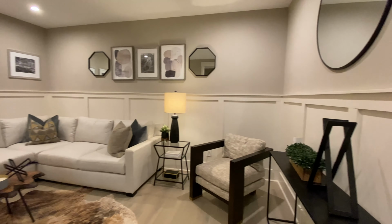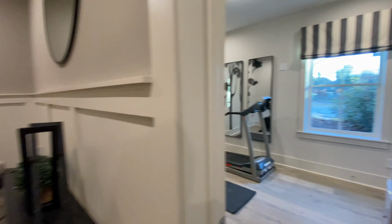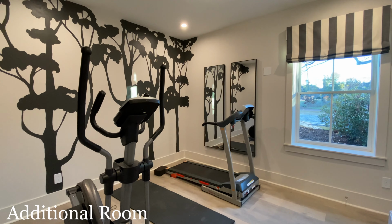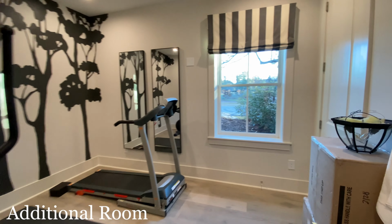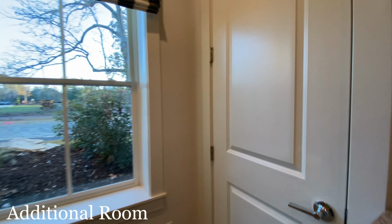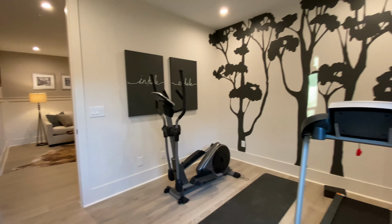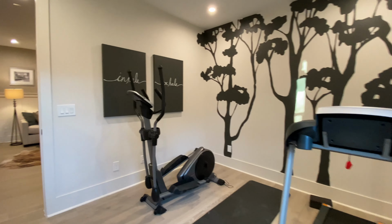All right, guys, unfortunately, we're almost at the end of this tour. This community is being developed by Taylor Morrison. Also, something else I wanted to add is that the location of this community is super convenient. You have everything a few minutes away: downtown Alpharetta, the Avalon, the Greenway. So it's just very convenient.